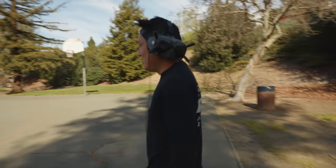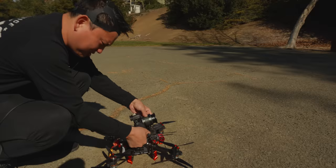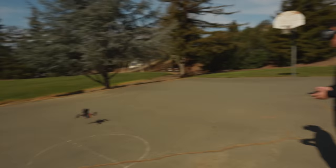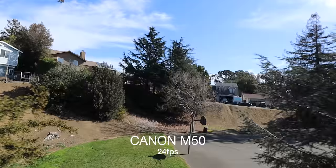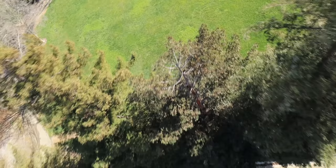Is it time to attach a camera? Let's start off with this Canon M50. It's already half broken, so this is probably a good opportunity for it to prove that it's still worth something. All right, you are going for a little flight. Feeling great. This is crazy. I'm flying a Canon M50. This is one of the scariest things I've done in a very long time. I will admit I am terrified right now.